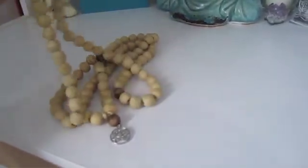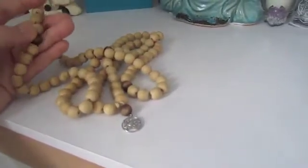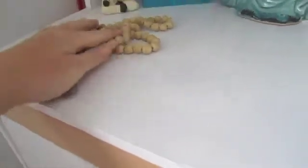I think I did every 27th. I did 27 and then put a brown marker, and then did another 27 and put a brown marker. There's 108 beads in total, and with the center bead, of course, as well.